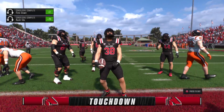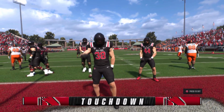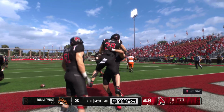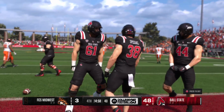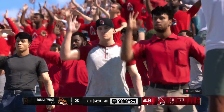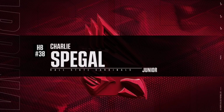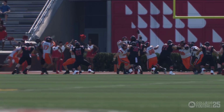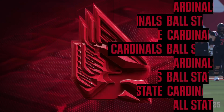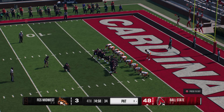Touchdown, Cardinals! And the beatdown has ensued. Man, this has been a complete performance. The defense has been lights out, and the offense, obviously, just continues to pour it on. This is what you call having a great day. Putting it all together, offense, defense, complementary football. They'll try to add another to their lead.